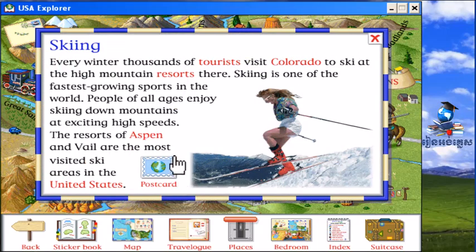Skiing. Every winter, thousands of tourists visit Colorado to ski at the high mountain resorts there. Skiing is one of the fastest-growing sports in the world. People of all ages enjoy skiing down mountains at exciting high speeds. The resorts of Aspen and Vail are the most visited ski areas in the United States.